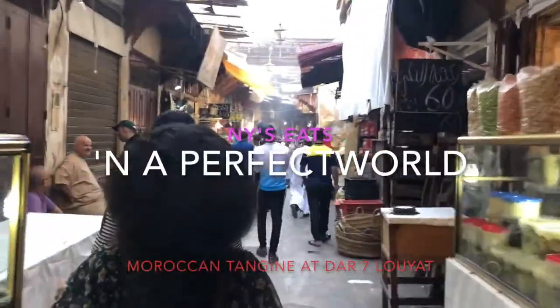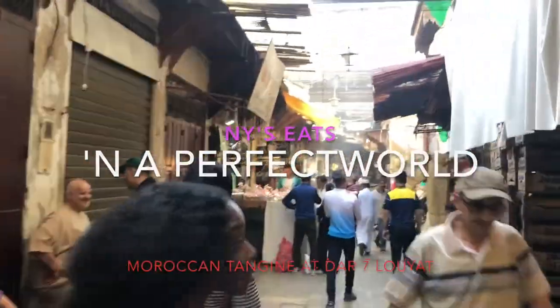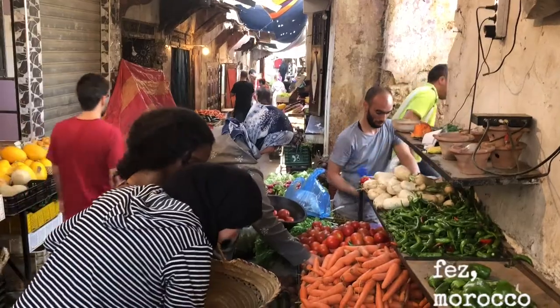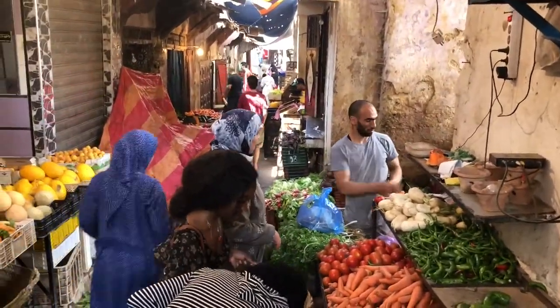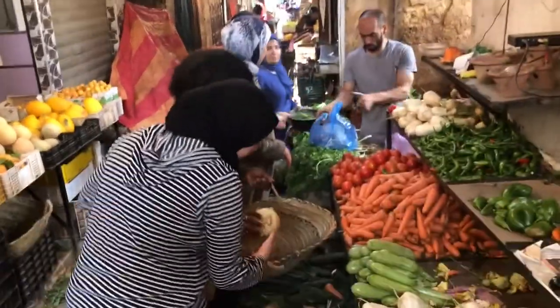One of the best ways to explore a culture is through its food. So come with us as we go on a traditional Moroccan cooking journey with Dar 7 Louyat in Fez, Morocco. Today, we're making beef tagine.